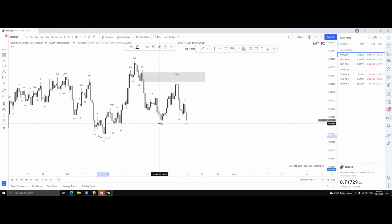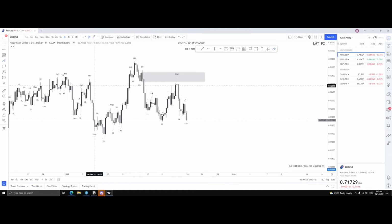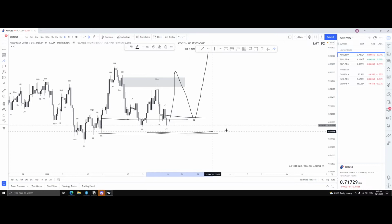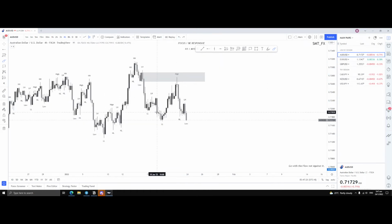Now, until then, I'm going to be keeping a lookout for if it breaks this point, which is basically my demand zone, and a very clear chalk area as well. And yeah, if we break that zone, then we're most likely going to see shorts. However, if we continue to respect this zone, then we're likely to see something like this, right? Obviously, it's not going to look this clean, but we're likely to see something like this and a mitigation over here of the demand zone that may form.